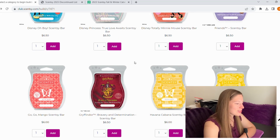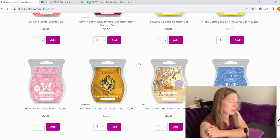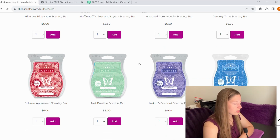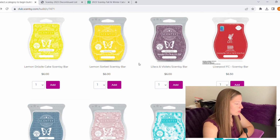Yeah. That one's going to my club. Havana Cabana is pretty good, but I like Pina Colada Cha-Cha a lot better, I think. Oh, look at all these bars. I'm just going to pass right by them. Bye-bye. Bye, all of you.